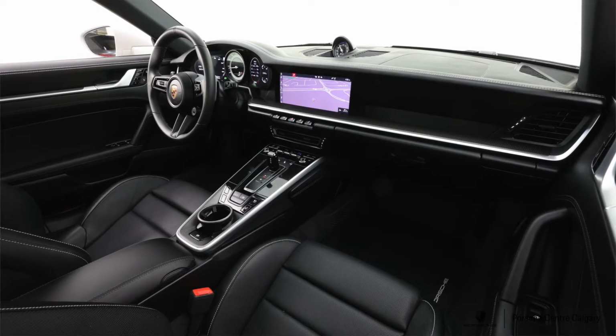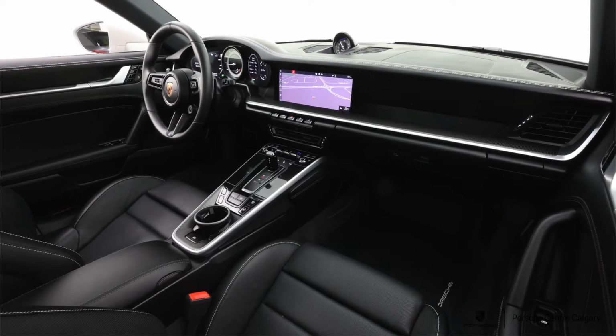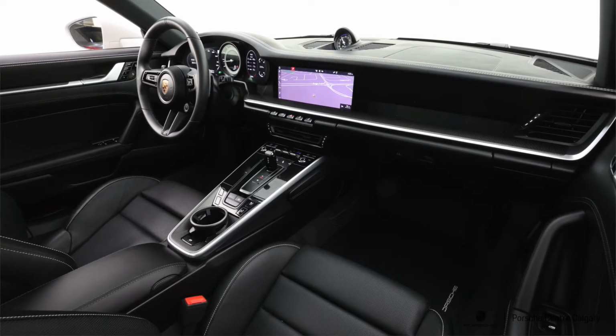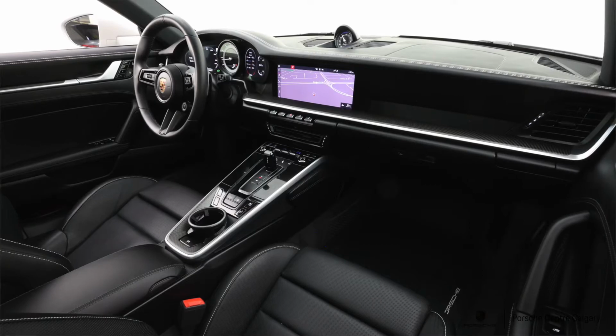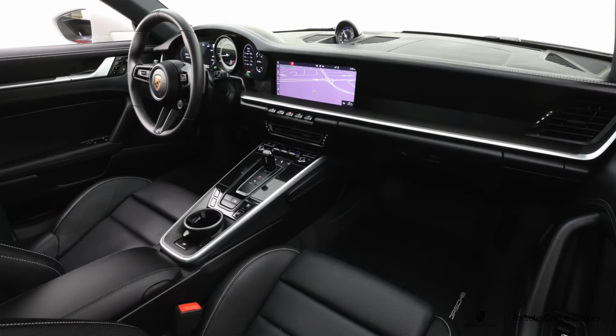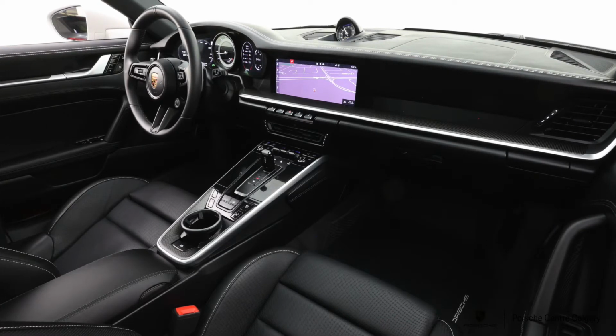And then to take that a little bit further, we also did the carbon fiber door sills with the illuminated model designation. So you'll open the door, you have that strip of matte carbon fiber, and then 911 Carrera 4S will light up and welcome you to the car, which is a nice touch, particularly when it's dark out. It's kind of a cool thing to see.